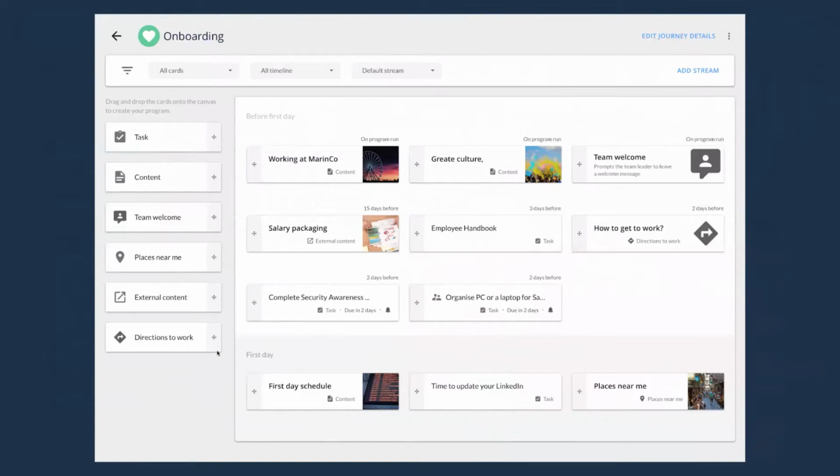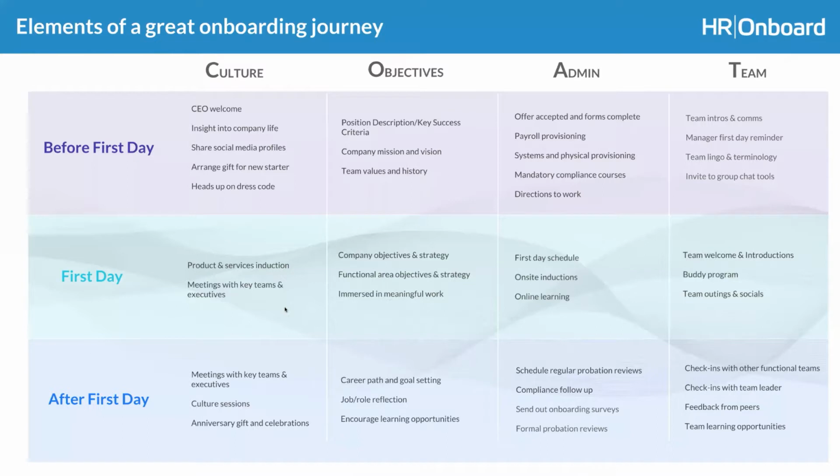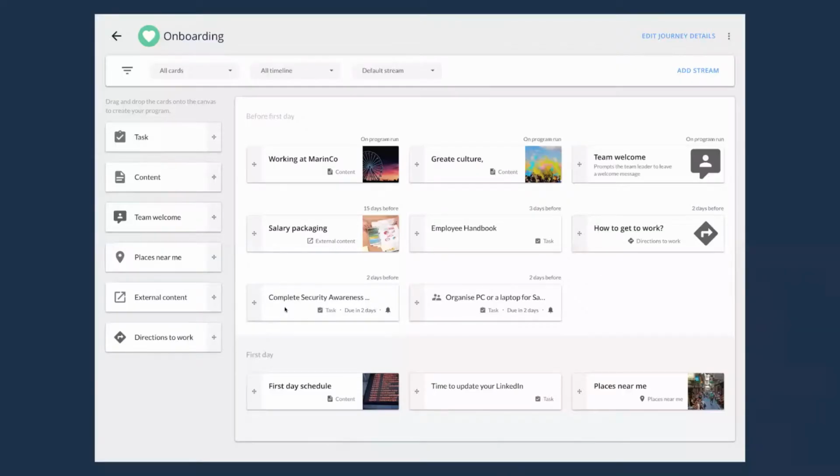So when you look at what we call the builder, you might see a little bit of similarity with that slide we showed you before, which is, here are all the activities and elements of a great program. And really what we're trying to do is give you a central control panel so you can map out all those elements on one canvas, and detail out what that journey looks like.